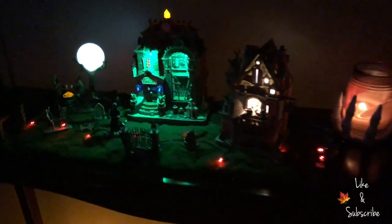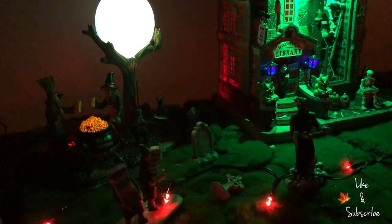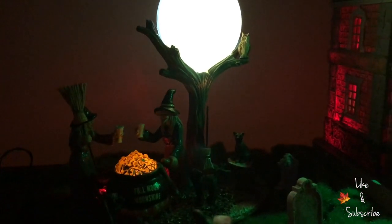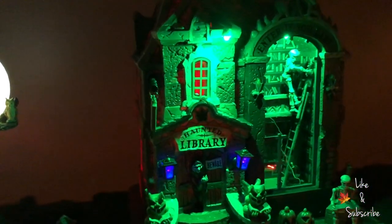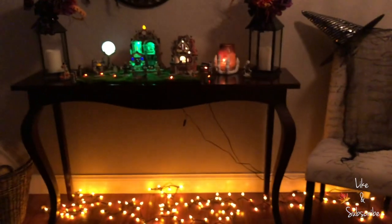Over here on the table, I have my few village houses that are Halloween. I got all these at Michael's. So here's my witch's brew. I think that's what that one's called. And then over here, I've got the haunted library. This one's really cute. And then this one over here, I think this one's called the brewery cafe. And then I've got my topiaries over here also, but I'm going to flip this light on real quick so you guys can see what this looks like in the light. Okay, so this is what this area looks like in the light.